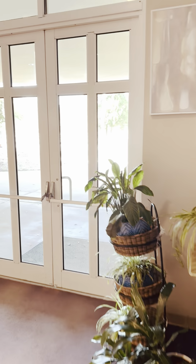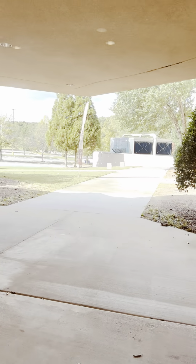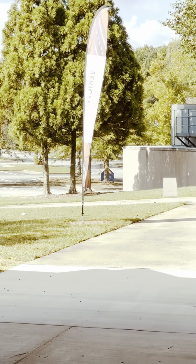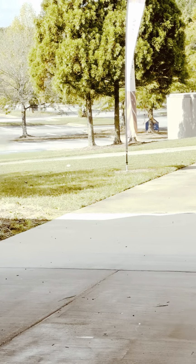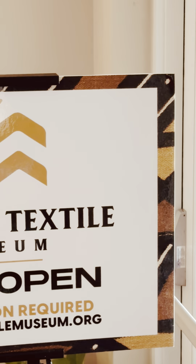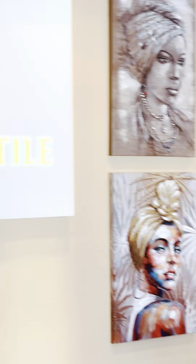This is our entrance. When you see that flag outside, you know you are at the African Textile Museum. That's our parking lot out there. You just walk on up this path and you're here. Opening right here, we have our own security and we are here to receive you.